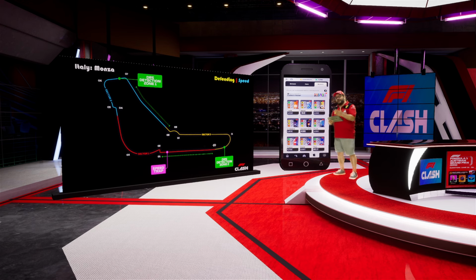Okay, our third track, the third track we are racing, is Monza. Again, like in Austria, this is a defending and speed track. Basically very fast tracks like Austria, which is a very fast track, and Monza, of course, we all know that it's one of the fastest tracks in the circuit.